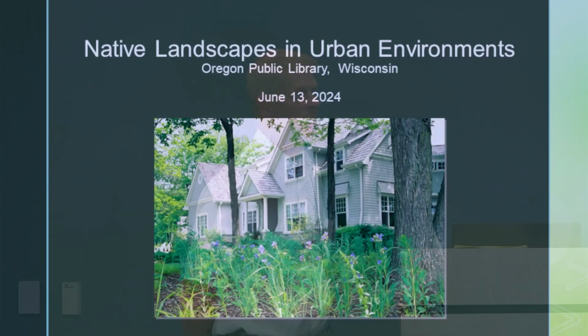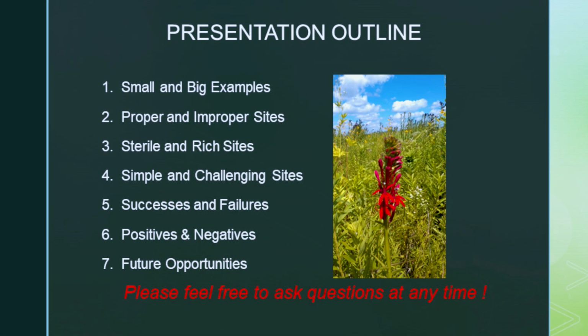This is kind of how I have my slides laid out. Most of them are just simple pictures of project sites from all over Dane County and Waukesha County. We're going to look at the widest range of things I could find in my collection. Big sites, small sites, sites that worked well, sites that didn't, sites that were simple and easy, sites that were challenging.